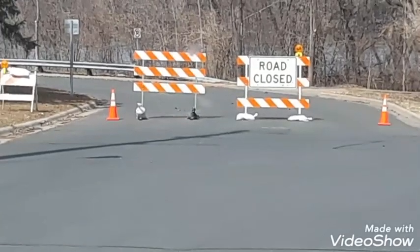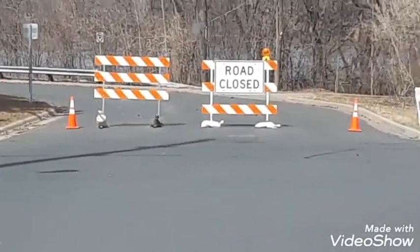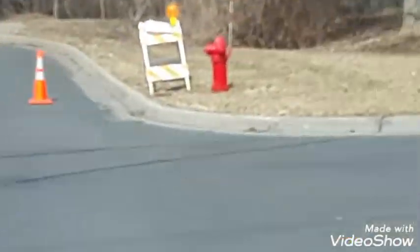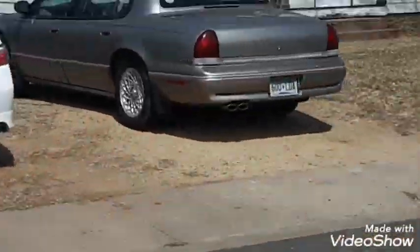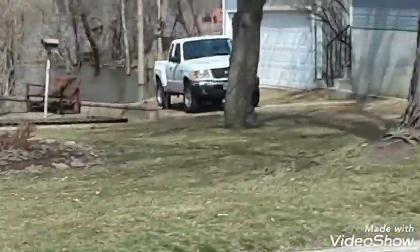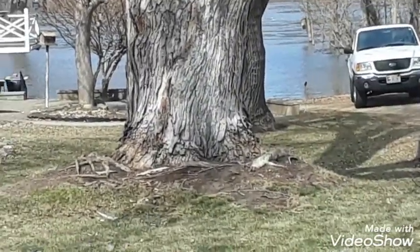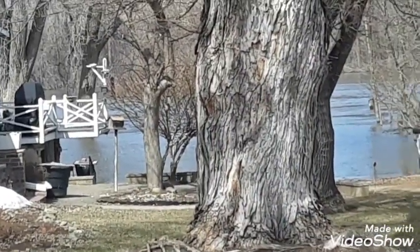Now we're approaching the other side of that flooded road that we just looked at, and we're going to see if any homes are affected down here by the river front. A lot of times it is. Let's see. Oh yeah, that guy's house, water. Yeah, let's look here. Definitely water in these guys' basement, the backyard along the river. Mississippi flooding right here, you guys.